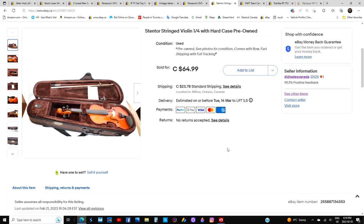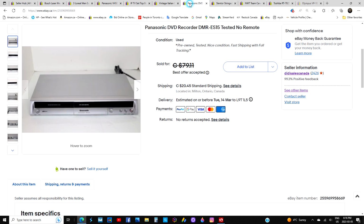So the next item, oh, I like selling these. Right here, Panasonic DVD recorder DMR ES15. Tested, working 100%, no remote at all. I had it on for $79.11. I took a best offer of $65. My cost is $15. My fees were $9.33 for a total profit of $40.67.